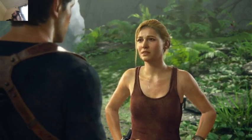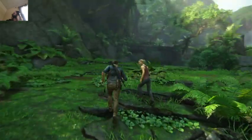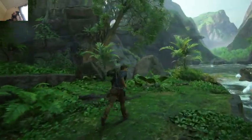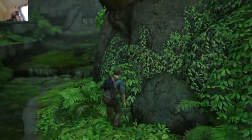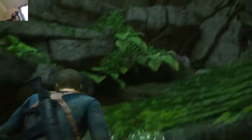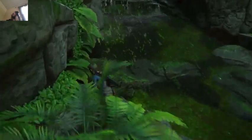We have a lot of ground to cover. Yeah. We should keep moving. This way. At least we're on the right side of the river now. Yeah. That would have been bad. I see an opening up there. Avery sure picked a gorgeous island. Well, maybe we can come back here on a vacation, huh? Maybe.